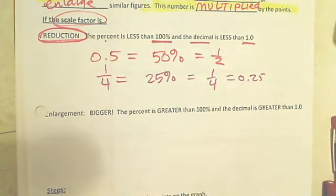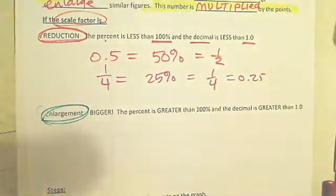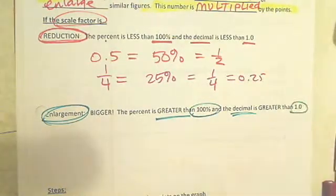What's the opposite? Enlargement. Right. So just like the projector, I turn the projector on, and then that light turns on and beams the picture to the size of the big screen here. Same thing. The percent is more than 100%, and the decimal is more than 1.0. Now, what does that mean?